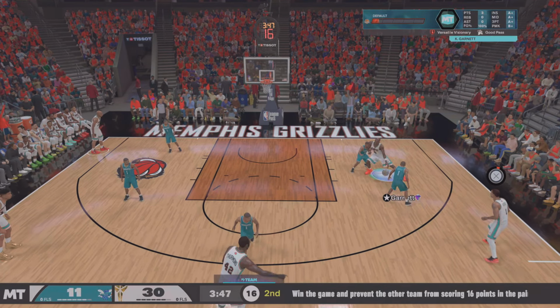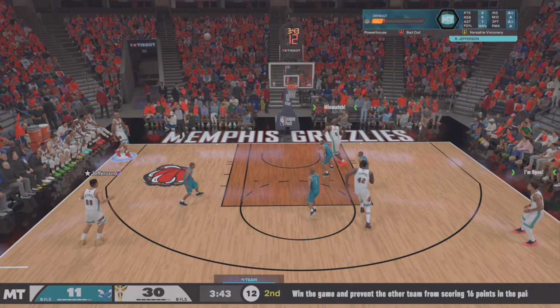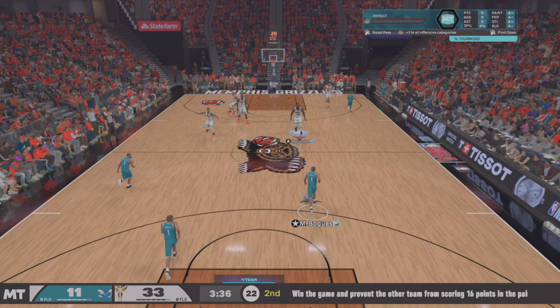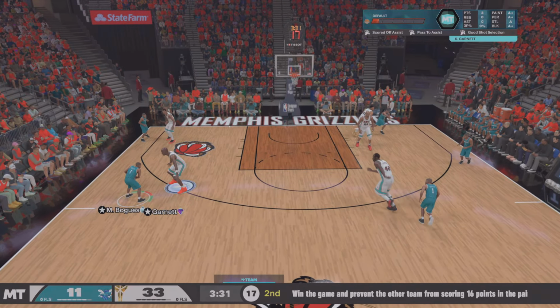It's Garnett on the wing. Garnett is doubled. Memphis moving it around. Good on the triple. Jefferson's got 6. And at that three-point line, Jefferson can be a threat. He has gotten more accurate and confident as a shooter.